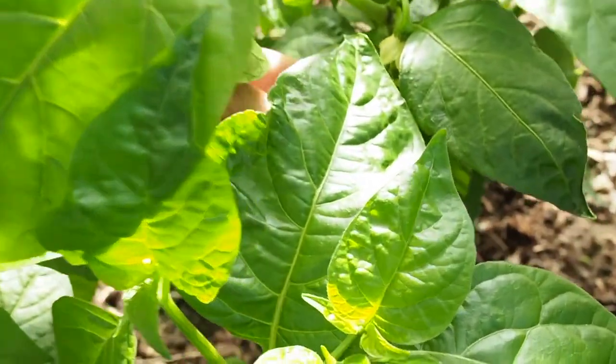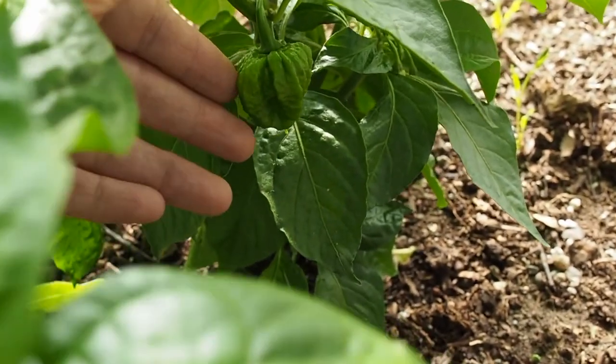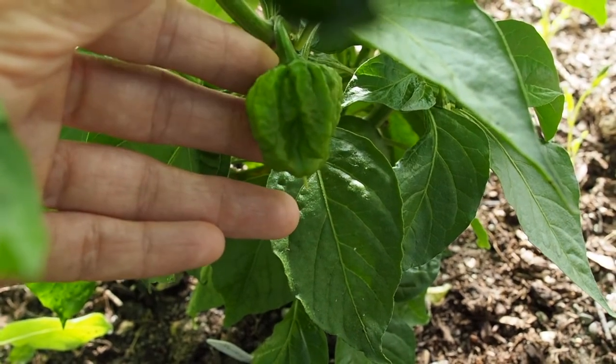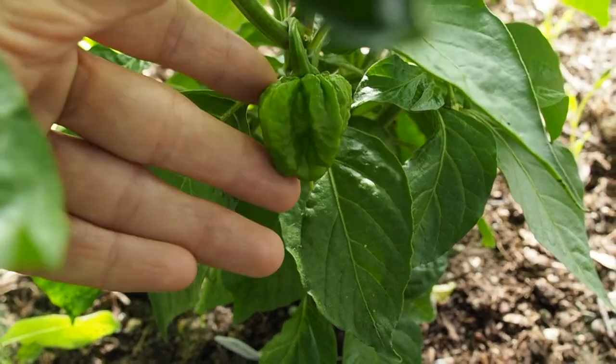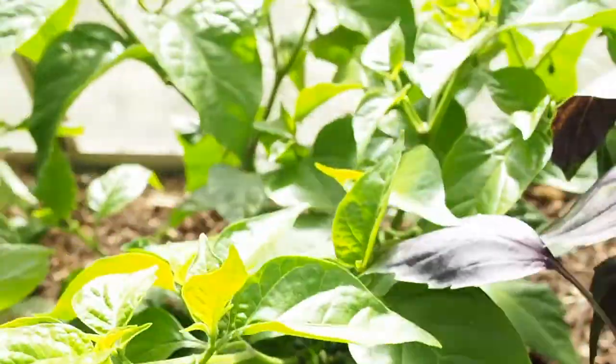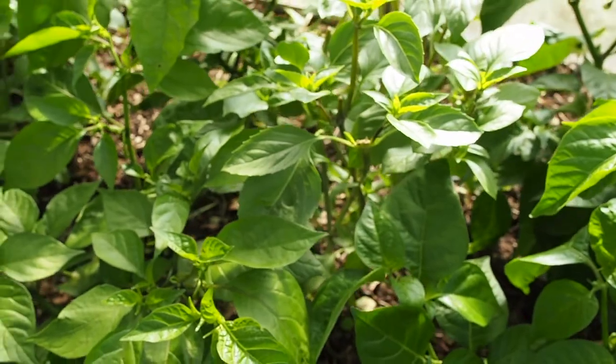And then right behind it we have the Scotch Brain. And so far I think I've only seen one pod set on this one, but it's a pretty good size. And that one just started growing last week as well. It's really enjoying this hot weather we've been getting. And then we've got more basil there. I think that's the cinnamon basil.